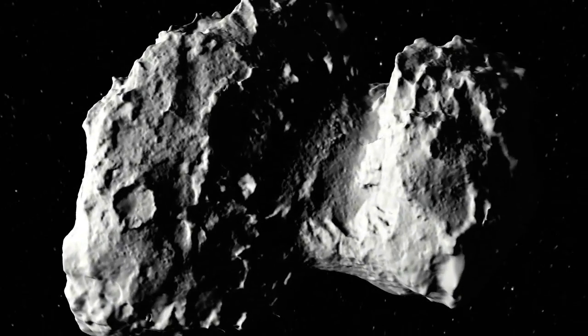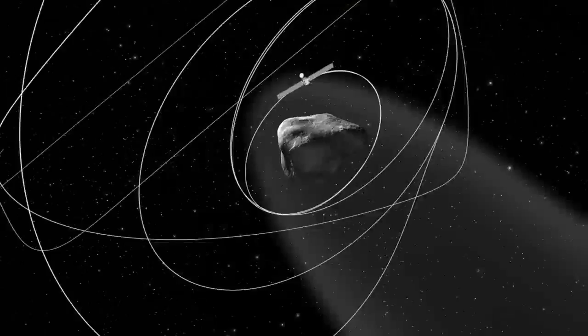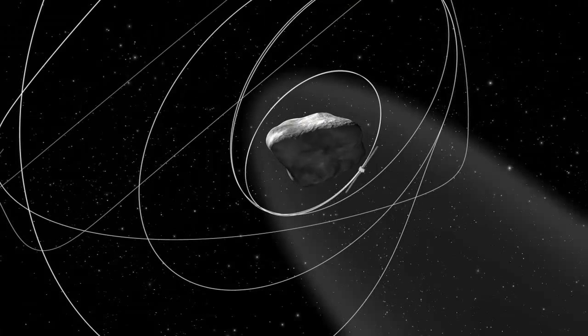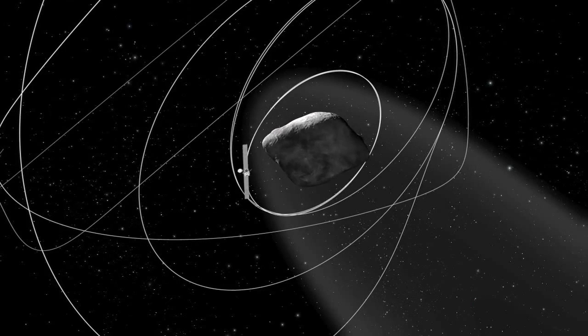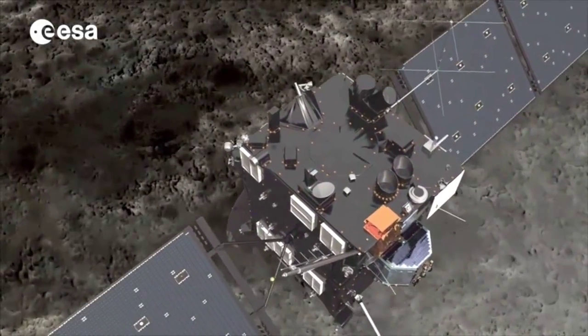NASA has 3 instruments on the Rosetta spacecraft, which remains in orbit around the comet. Rosetta is expected to swoop down to within 4 miles of the comet in February. It will be the spacecraft's closest pass of the comet during its prime mission.